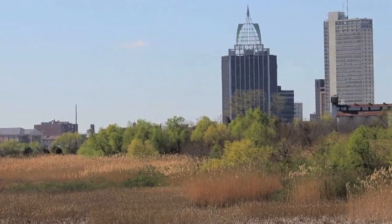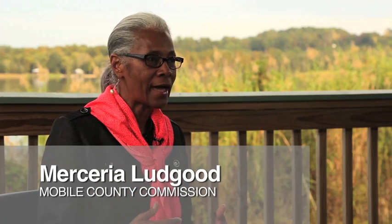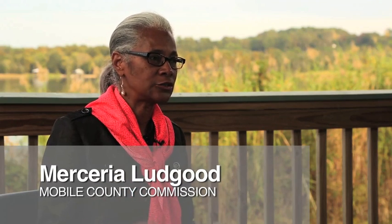Going forward, we are going to begin to look at the public policy implications of our work. Most of us don't have the legislative authority to do what we need to do. So we will be looking at legislation that we will present to the members of our delegation to help give us the authority we need to be able to impact some of these issues.